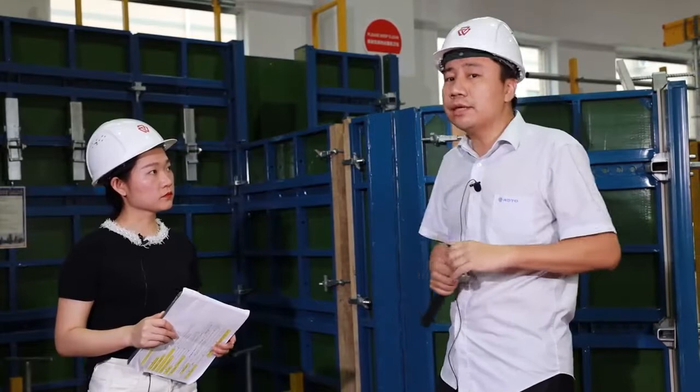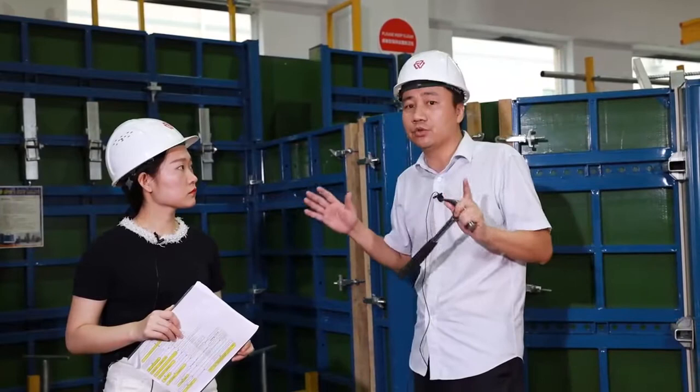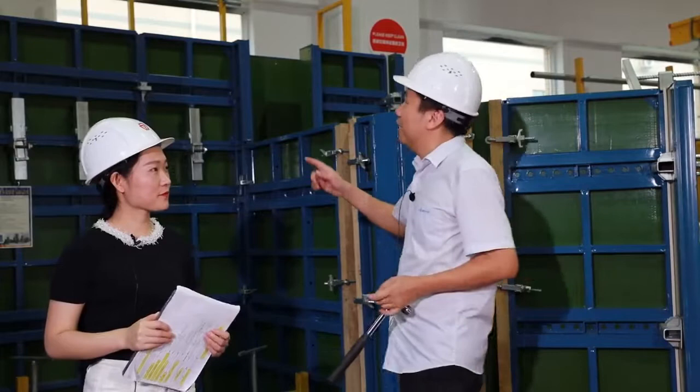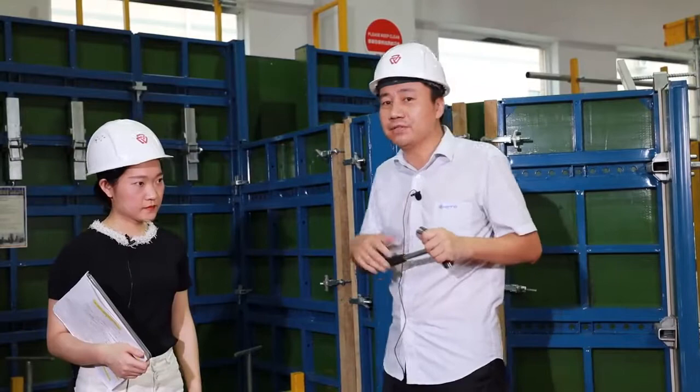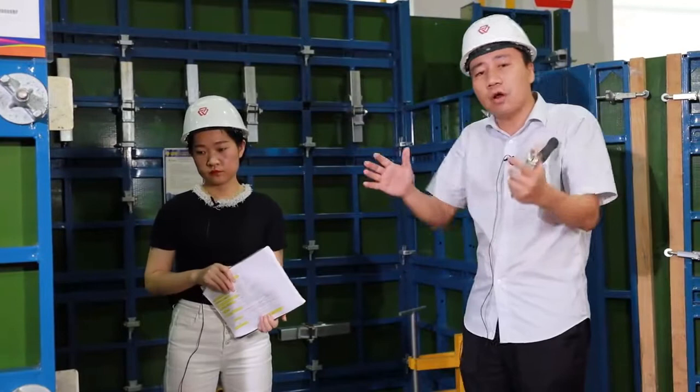If you're using the heavy duty, just a little different design on the panel, all using the same accessory to connector access, using the same accessories. That is the heavy duty panel, we can bear 140 kilonewton at least. Wow. And you know, in the vertical formwork, the bigger the lateral pressure is on the bottom of the wall of the column. Especially column. Column has the big pressure because column is a small dimension.